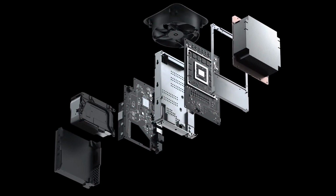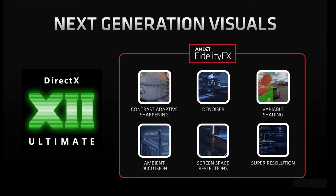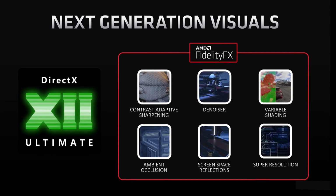That last one may sound familiar because it's very similar to the storage solutions found in both the new Xbox and PlayStation. Since games are being developed for the consoles which take full advantage of this storage technology, it can be assumed that cross-platform games released onto Windows will leverage the feature as well. This could lead to seeing those same insane load times within a game as were being promised on the next-gen consoles. AMD's fidelity effects will bring features such as screen space reflections, ambient occlusion, and a denoiser for games that support ray tracing.